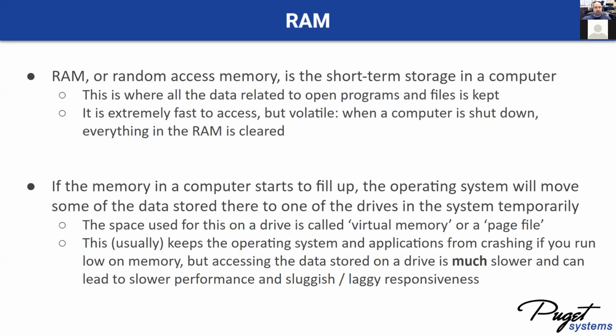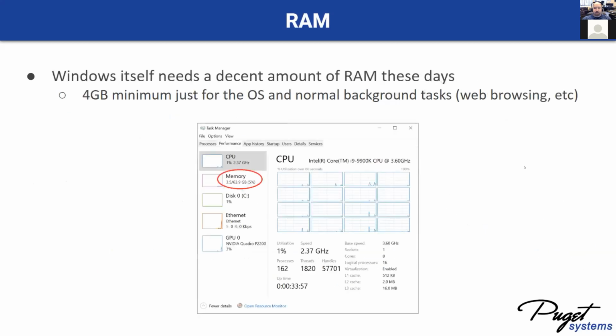And if it starts to get near the maximum that you've got, it'll look and go, okay, what memory hasn't been used in a while? And it'll move that off to one of the drives in the system. And that's great because it helps avoid crashing. Otherwise, if you ran out of memory, the system would just crash when it needed more. But accessing the drive, even a very fast drive, is orders of magnitude slower than the RAM. So you want to avoid that happening if at all possible. And we'll talk about memory specifics here on the next page.